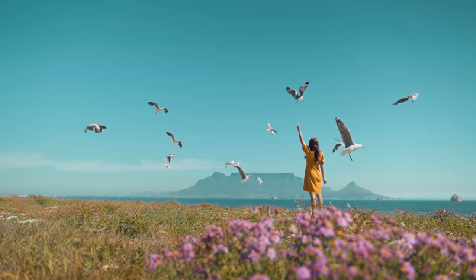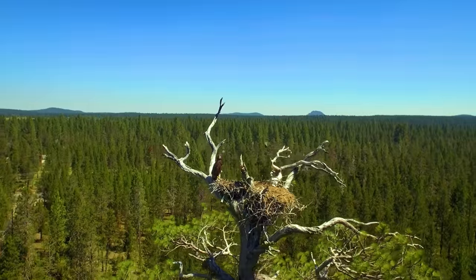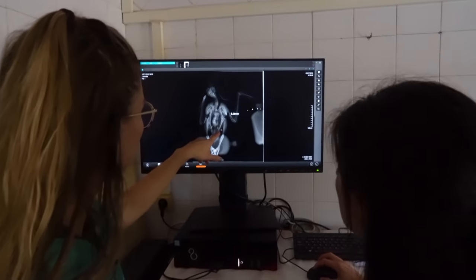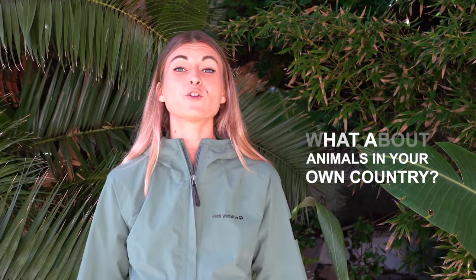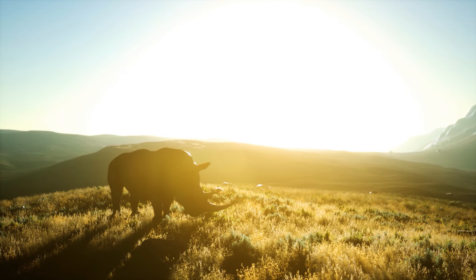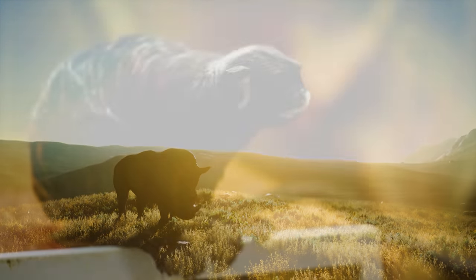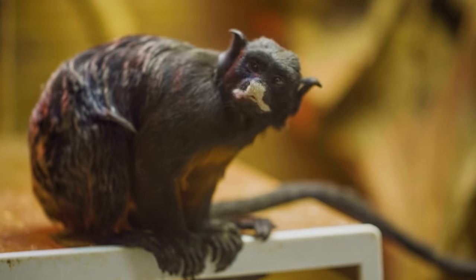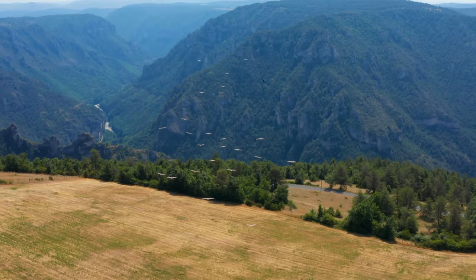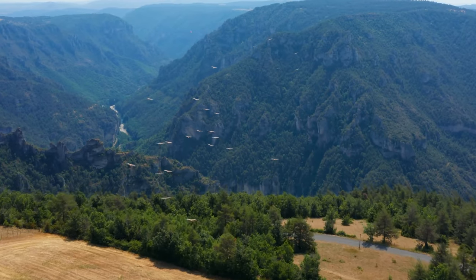Portugal is quite famous for birds, but there are not that many mammals living here, and Rias admits that Portuguese kids know African wildlife quite well. But what about animals in their own country? I know that some animals are less famous than others, but it does not mean that they're any less cool and any less important for biodiversity.